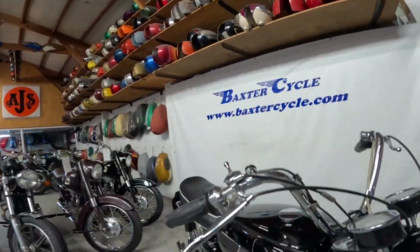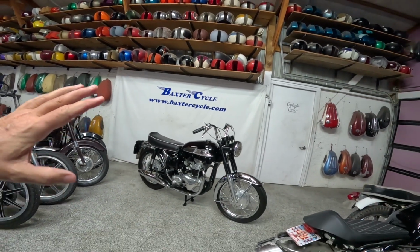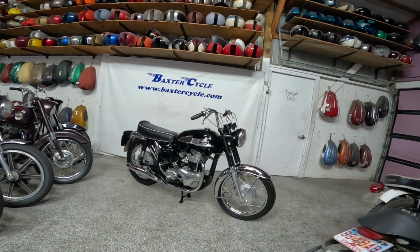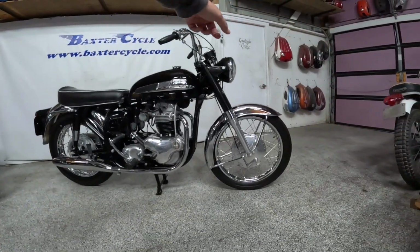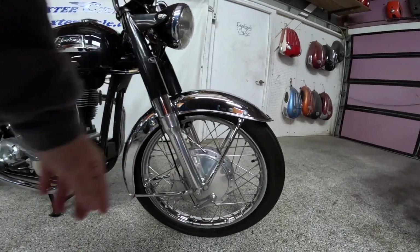I just love the style. The look of the bike is what really grabs me about this. It's just the black with the chrome, this full-length badge on the side. Look at those full chrome fenders. Just chrome stays on them. I mean, just gorgeous.